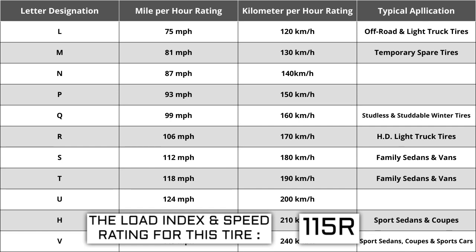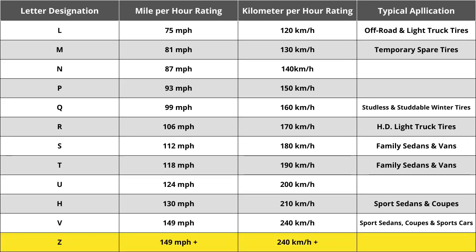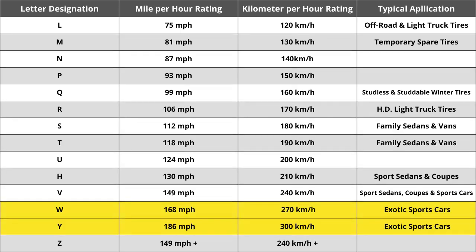Originally, tire speeds were just S, H, or V, S being the slowest, H being the middle, and V being the fastest. Over the years, as tire speeds have evolved, for whatever reason, H has always remained the same, 130 miles per hour. When Z-speed rated tires were first introduced, they were thought to reflect the highest tire speed rating that would ever be required, in excess of 240 kilometers per hour or 149 miles per hour. While Z-speed rated tires are capable of speeds in excess of 149 miles per hour, how far above 149 miles per hour was not identified. That ultimately caused the automotive industry to add W and Y speed ratings to identify the tires that meet the needs of vehicles that have extremely high top speed capabilities.